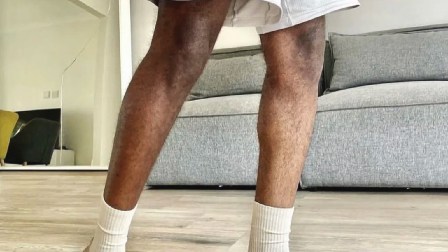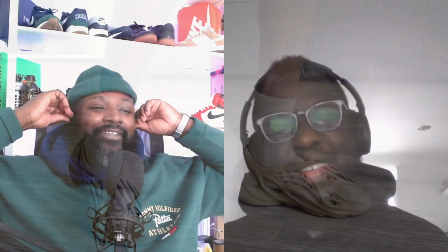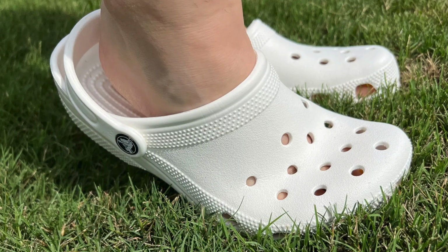So for my first pair, I think I'm going with the foam runners. Super hard chest, very good chest. No laces, low maintenance. That's a solid shot. Breathable. They're like an elevated slide, a slide with more utility. To be honest, I could either do the foam runners or Crocs. They're interchangeable for me. I hear that, and I agree. I'm of the same opinion. I'm a big fan of both right now.